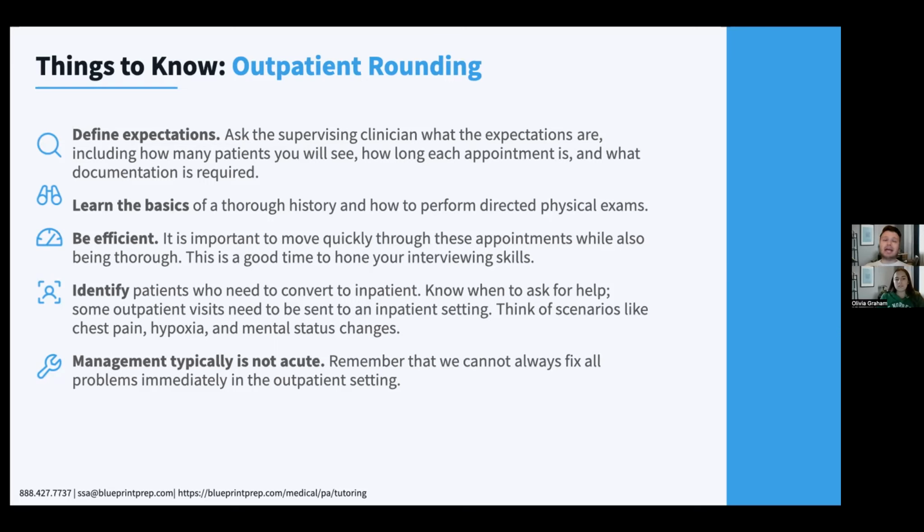Or if we're doing a physical exam or a full annual physical, then I want to know vaccines and colonoscopy and health maintenance stuff. So you have to adjust based on what setting you're in and what your preceptor wants. So just ask them beforehand.